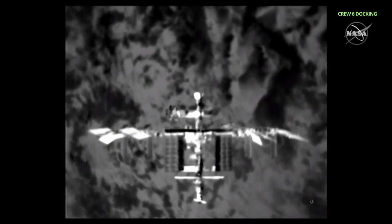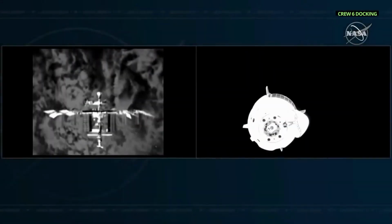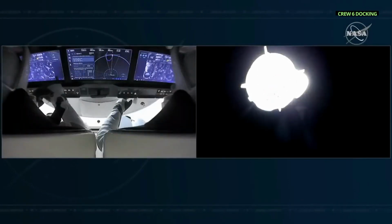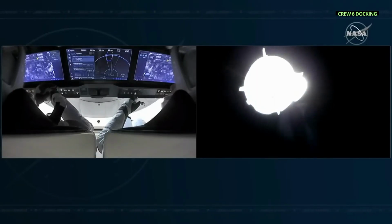Now the pause at waypoint 2 is expected to be relatively brief. We are tracking the lighting window. You can see that Dragon and the space station are illuminated by the sun. So waypoint 2 is more of a pause rather than a hold. But as long as all the flight teams give a go, we'll proceed in for a docking and beat that lighting window.